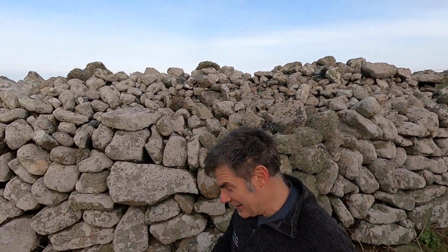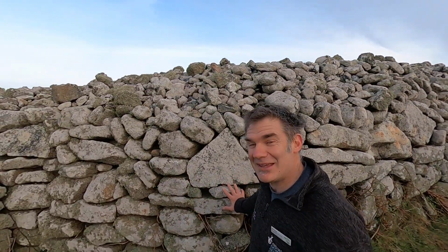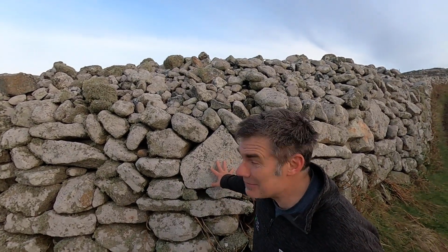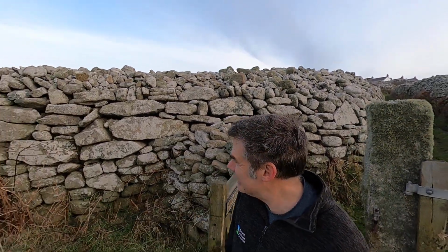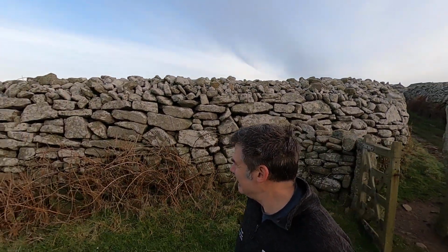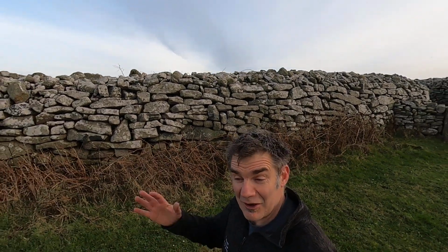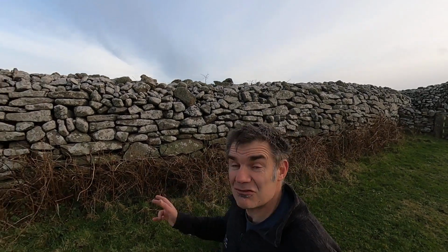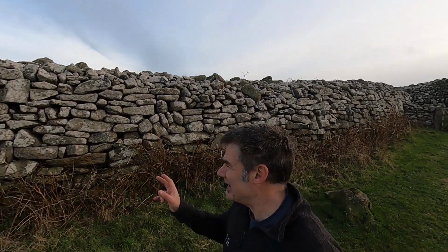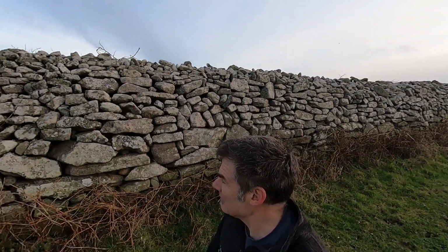Right, so if we wander down and have a little look at how these have been made, these are probably dating back to the medieval period, so quite a few hundred years old, and they really are extraordinary structures. They look at first glance as if they've been put together quite at random, but these have been built with actually extraordinary skill, and the skill is finding the stones that will interlock and stay together.